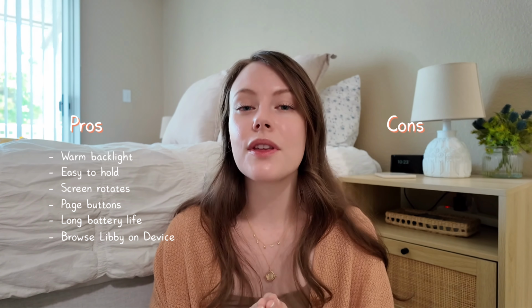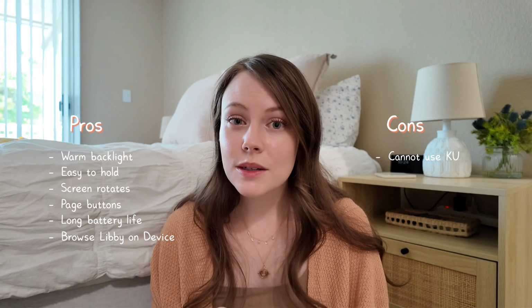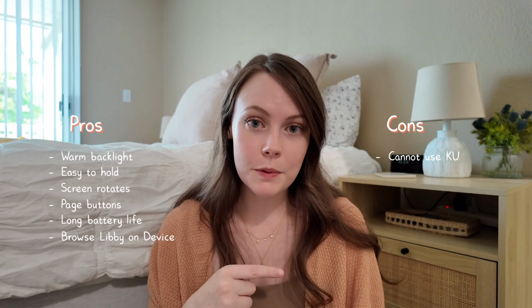It's important to note that you cannot use Kindle Unlimited with any Kobo devices. So if that's a deal breaker for you, you're going to want to go with the Paperwhite. Like I mentioned, Kobo just released their Libra Color, which includes a colored screen with pen support. So if you're someone that really enjoys annotating their books, writing in them, taking notes, anything like that, the Libra Color might be for you.